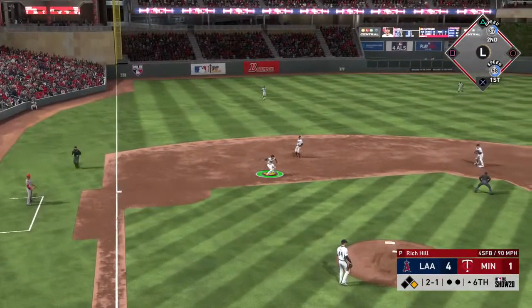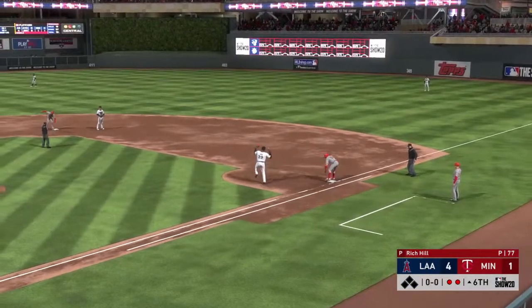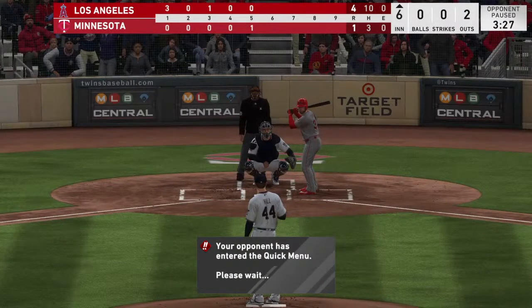Softly hit down to third, likely no shot at 2. There's Merrifield. Return throw is in time, and what do you know, they do get the double play. 2 men are out now in the Angels' 6th, and the catcher Max Stassi will be the next to bat.